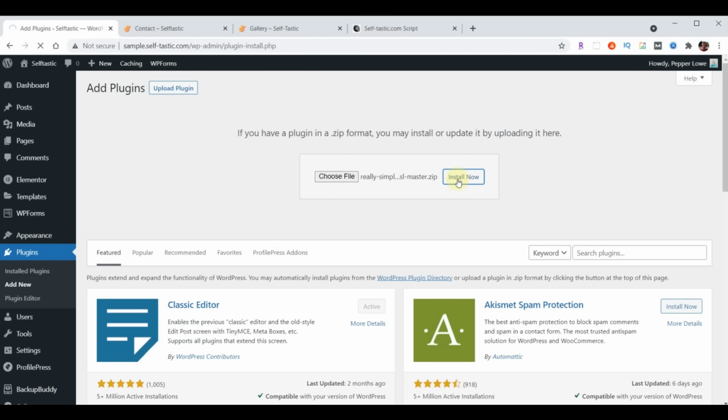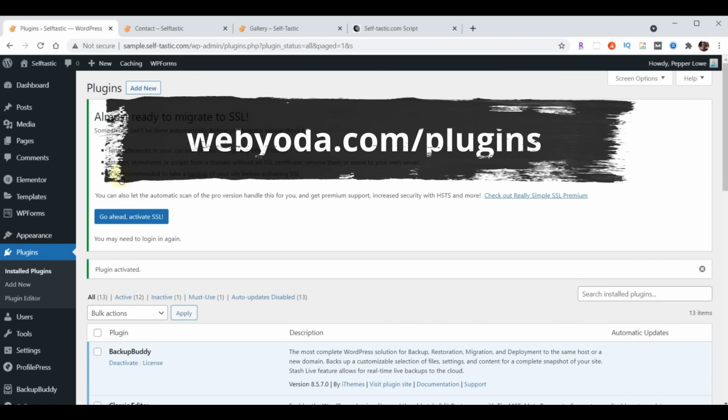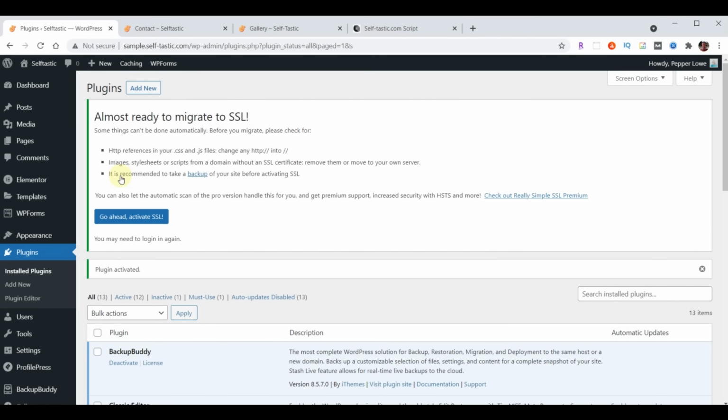install now, activate plugin. Now if for some reason you didn't have this plugin already, you just need to go to webyoda.com/plugins, scroll down to this project, and then download the plugin you need. Now once that's installed, it immediately says, hey, go ahead and activate. But I don't want to do that just yet.